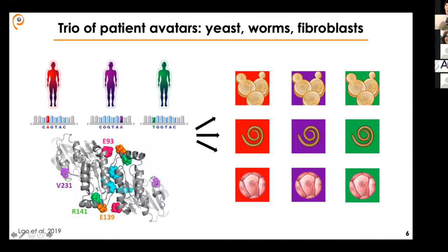And it really was courtesy of a trio of patient avatars, or another fancy way of saying disease models. The disease models that we used were yeast, worms, and fibroblasts. We think that's this minimal set of models that could be very useful, especially in inborn errors of metabolism, where the underlying biology is faithfully conserved, even in a simple single-celled organism like yeast. And you also don't necessarily need complicated organoids or other human-derived tissue types, because this is a core enzymatic pathway that's operational in every cell of every body at all times of life.